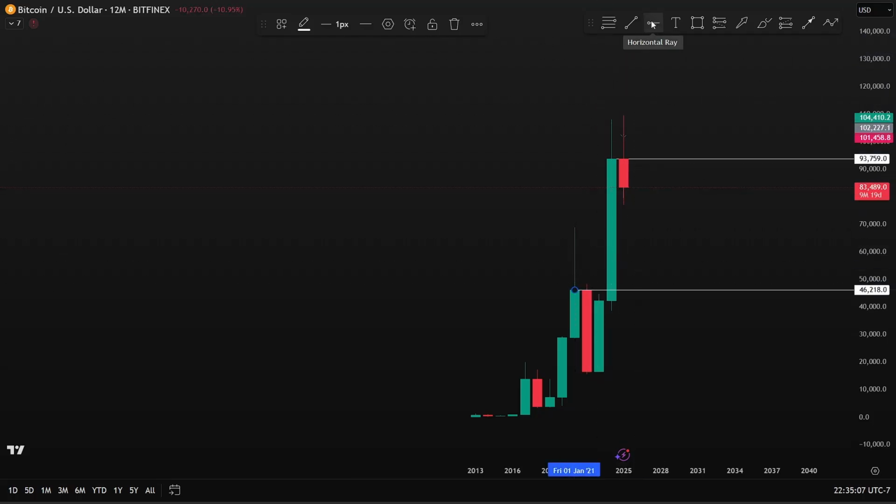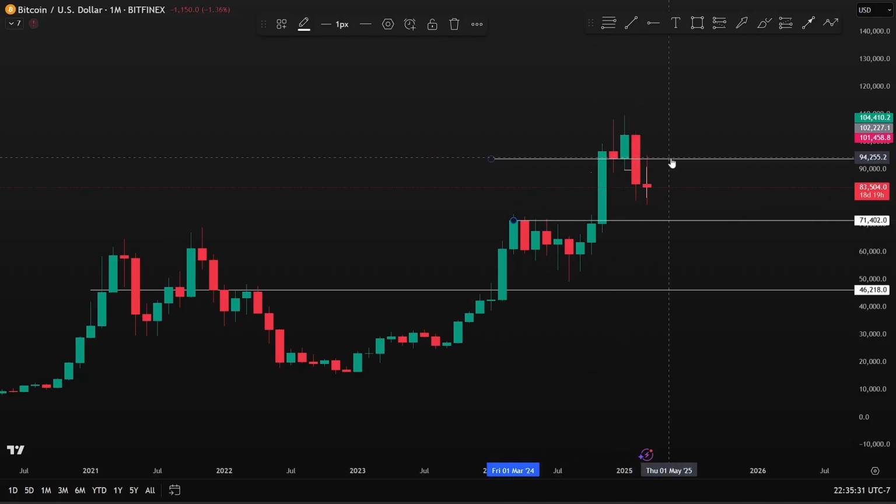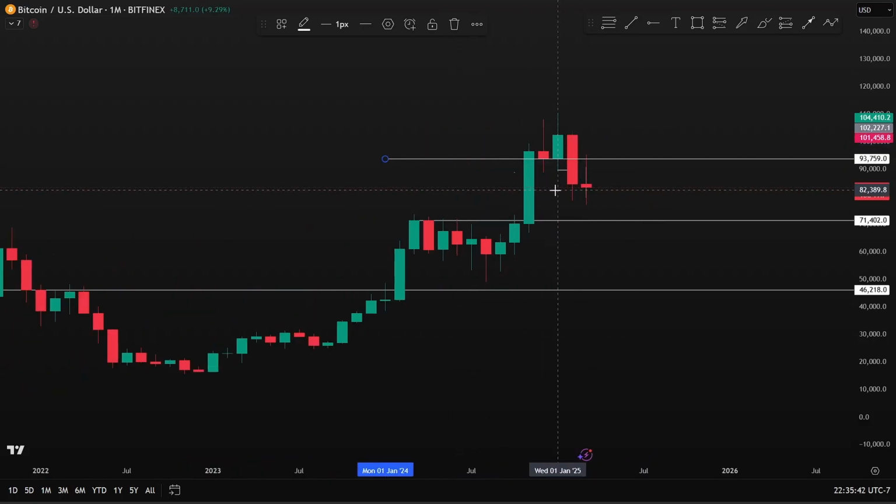And if we go down to the monthly, we'll take a look. There's this high here, the March 2024 high. And price is in between here. This is the yearly open right here, and we're in this range, right in the middle of it. We've just had, like I said, a monthly break in market structure. We've been bearish as of right here.